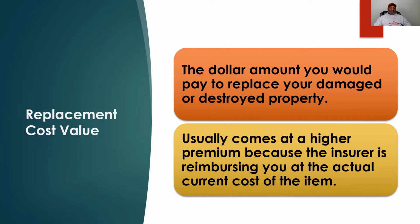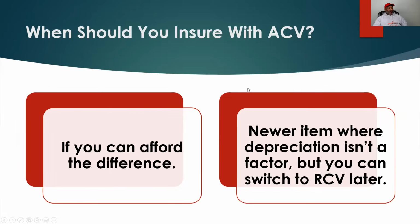most times people that are in rental properties are looking at a cash flow perspective, and not getting caught up with how things like that happen. But that's one of the fundamental differences. The replacement cost value is going to replace it in whole, where there is no issue of depreciation. With actual cash value, you're only going to get what the value of that particular item is at that time. So what would be a situation where you would choose that?